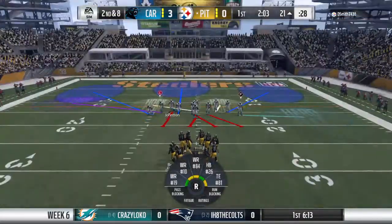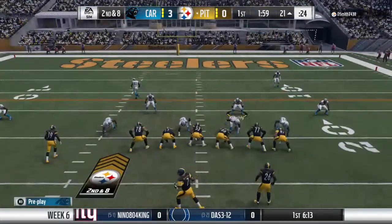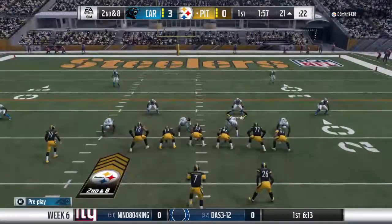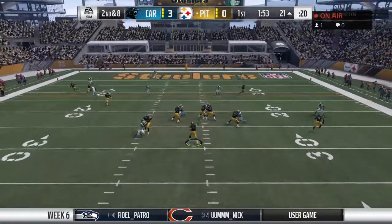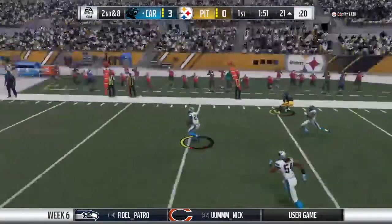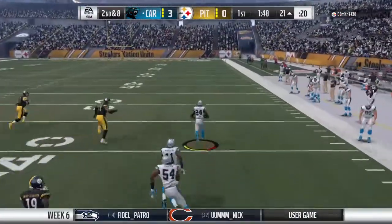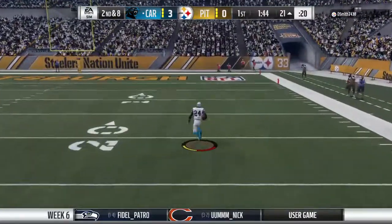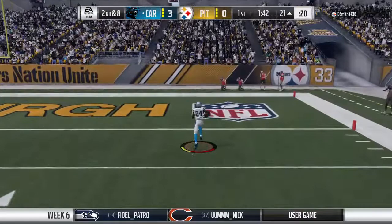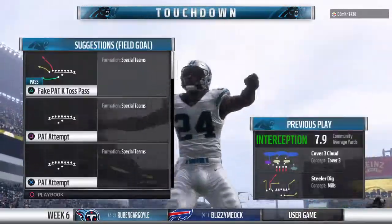So the offense looking at a 2nd and 8. Hey, that is right. One tight end. Beat these two. Set. Now they'll throw it with Roethlisberger. Trying here for Bryant, and it's intercepted. Picked up by James Bradbury. The Red Sea parts, and there he goes. And he will score. Touchdown, Panthers.